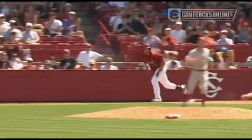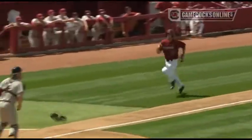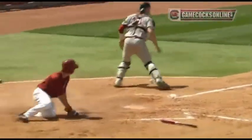There's a line drive in center field for a base hit. Gene Cone is being waved. Here comes the throw. It is not in time.